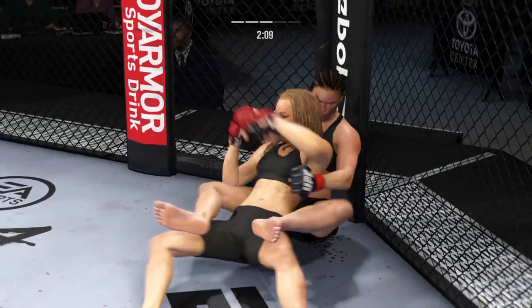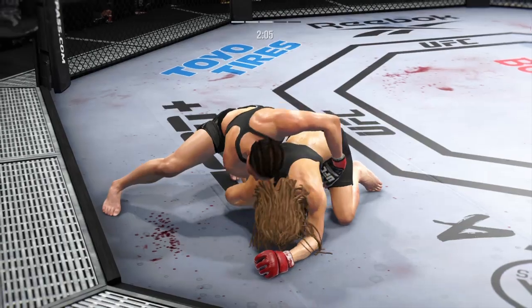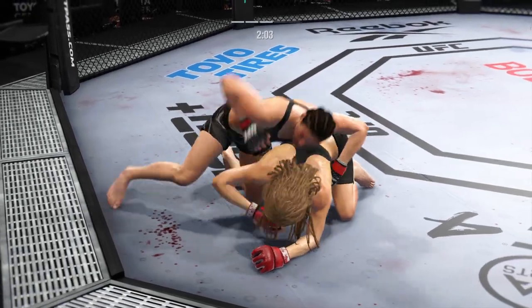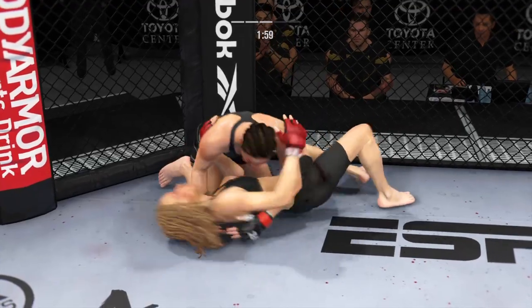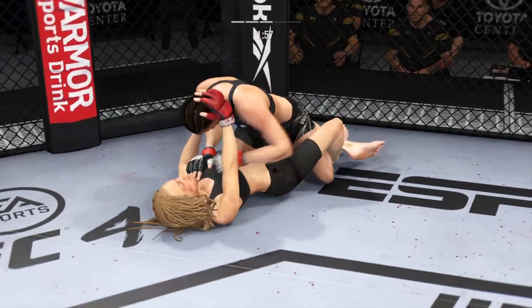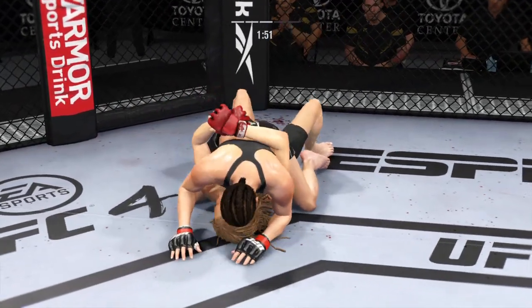Oh, that's a nice job by her there to reverse the position on the ground. She was in trouble. Now she is the one handing out the punishment. Great change of position very quickly. Less than 2 minutes to go in round 3. Zhang's back in side control. Zhang's has got full mount now.